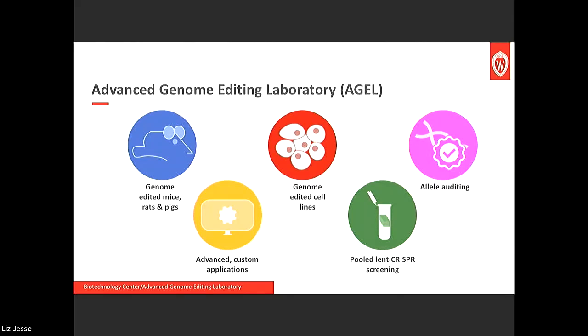We create genome edited cell lines. We create genome edited mice, rats, and pigs in collaboration with the Animal Models Core here. We help labs do pooled lenti CRISPR screening if that's of interest, as well as other exciting, advanced custom CRISPR applications. That might be in vivo editing, or some other clever ideas that have come up. Overwhelmingly we're creating these models, but I think the biggest value added we have is probably on some of these other things as well.